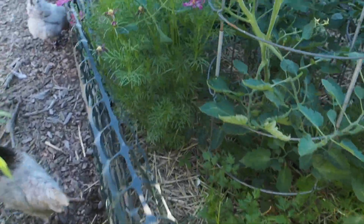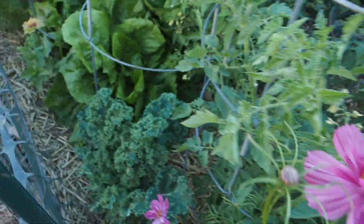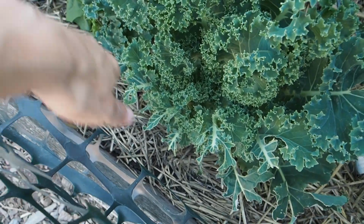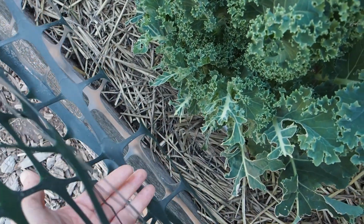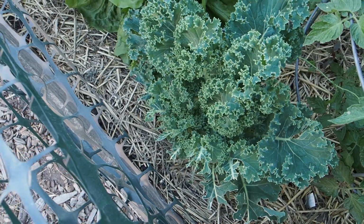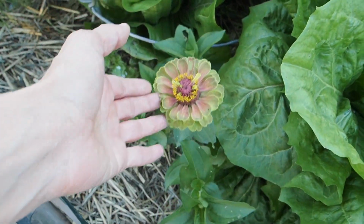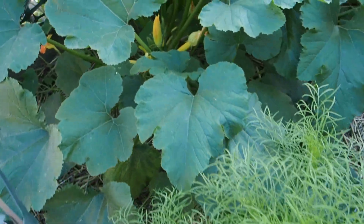We've got our Cosmo back here, and then this kale the chickens have been nibbling on. You can see this whole half of it is kind of missing. So they poke their little heads through these holes and are able to reach that end of the kale. So that's another one of those blue vates varieties. And then we've got our zinnia, Cosmo, and then the last thing in here is our Goldini zucchini.